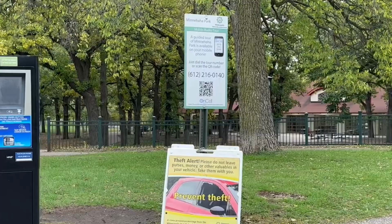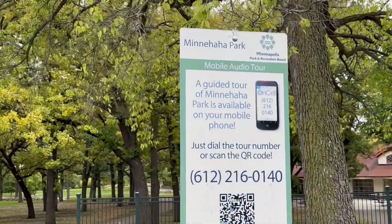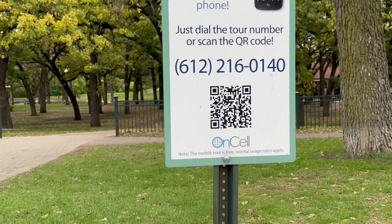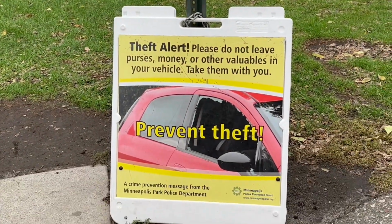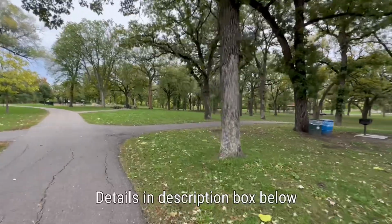This is The Good Life with M, and we are taking you to Minnehaha Park and Minnehaha Falls. We just parked in their paid parking lot, but you can see here there are signs with a scan code and a phone number to call for a self-guided audio tour that you can download onto your phone, which we primarily used throughout our little hike.